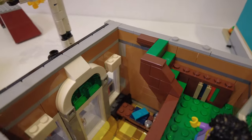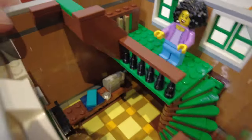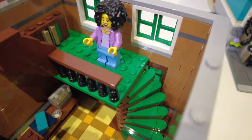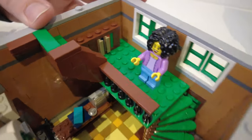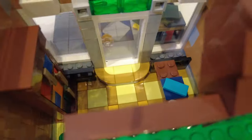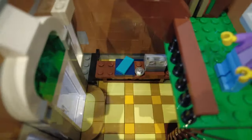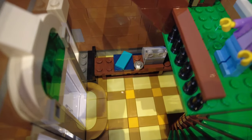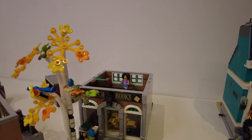And that brings us to the ground floor. Now the ground floor actually has a little balcony on, so when you come down the stairs, this is the shopkeeper owner, so she stood on the balcony. And you get a little book stand here in the corner. And if you just go further down the stairs there, you've got a bookcase. So there's lots of books on there. You've obviously got the main door that opens and closes, and then just in the corner here you've got the till and the checkout. So that is the review of the bookstore complete.